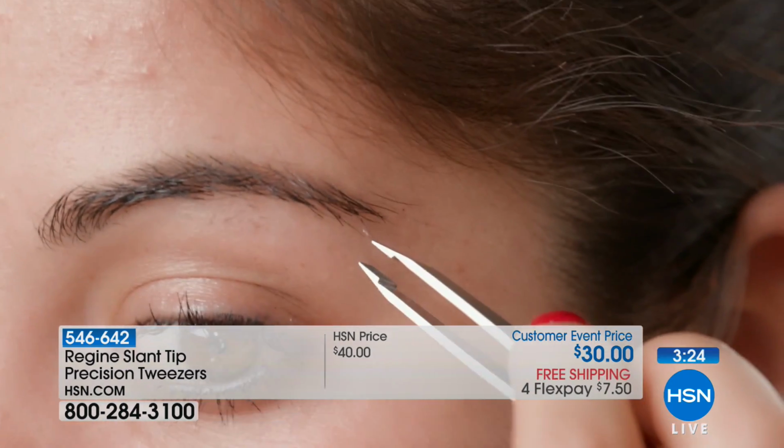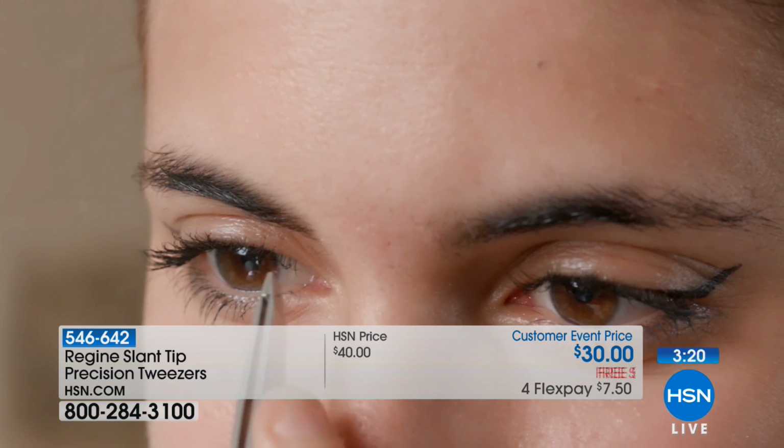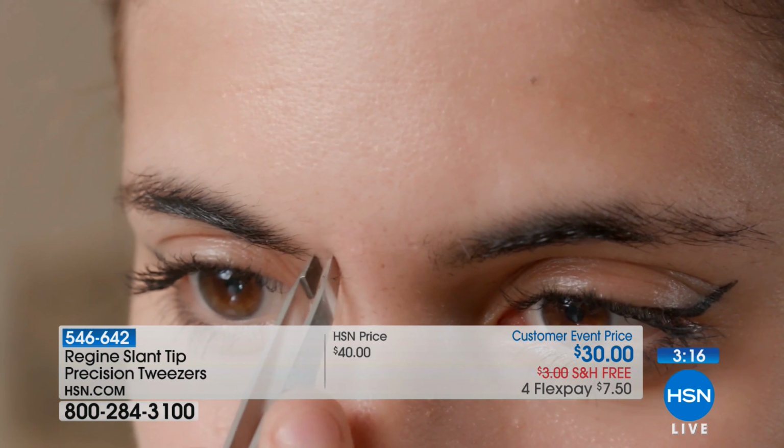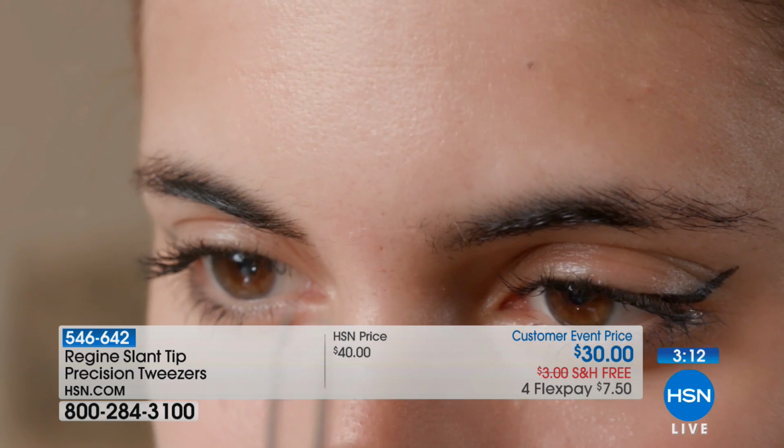I know, it's phenomenal. Like, I've never seen a tweezer like this. The first time it gets the hair from the root, and whether you're just shaping your brows, you're dealing with lip hair, you're dealing with chin hair, this is the tool that will get the job done. It will be your go-to tweezer. Great for women, great for men.